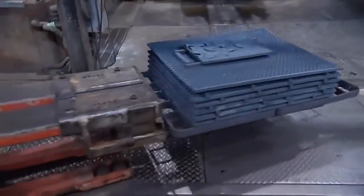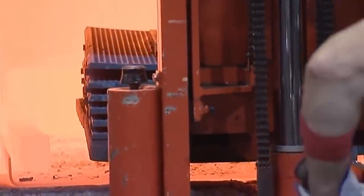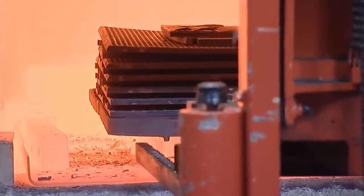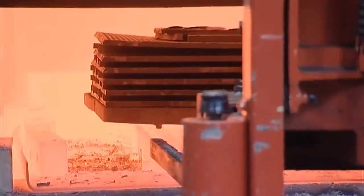Each sheet bakes for an hour at about 1400 degrees. And amazingly, the heat forces the grain structure inside the RHA to uniformly align, like a billion tiny soldiers all raising their shields at once in exactly the same position. You can now quench it and temper it, and you can get excellent strength and ductility properties that enable it to resist penetration.